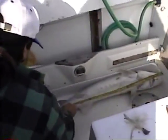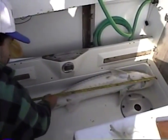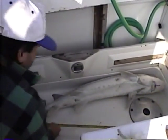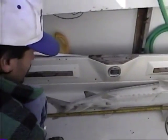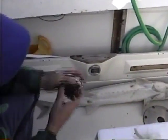Okay, what size do you think it is? I'd say 44. Now, what's the minimum? 46. It's a 45 inch fish. So it's not a keeper.